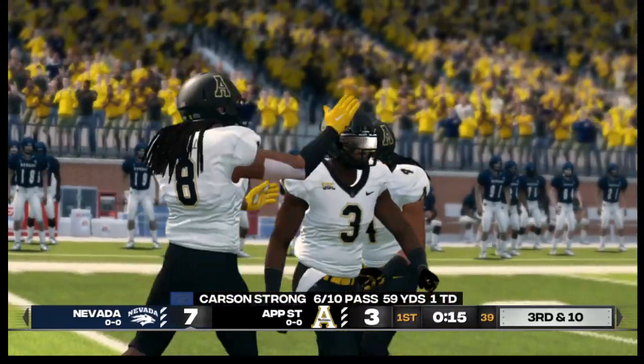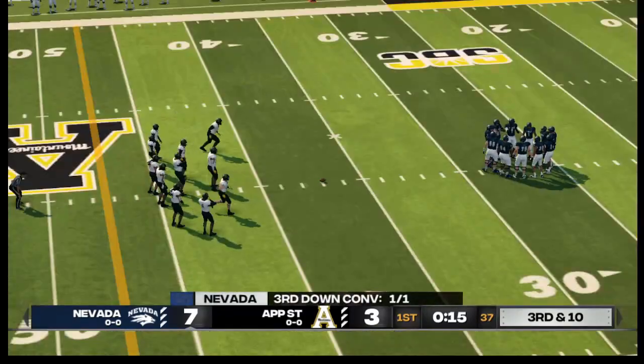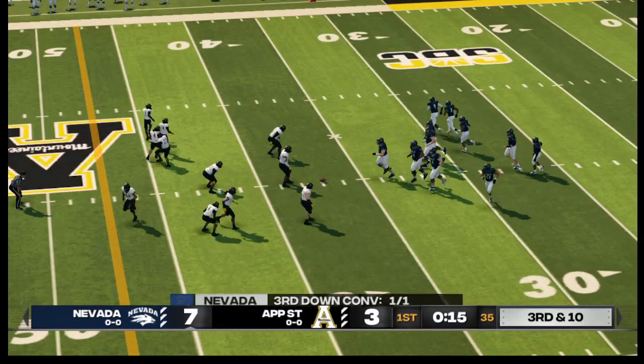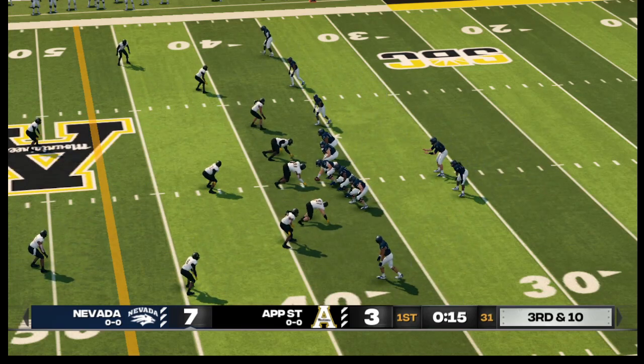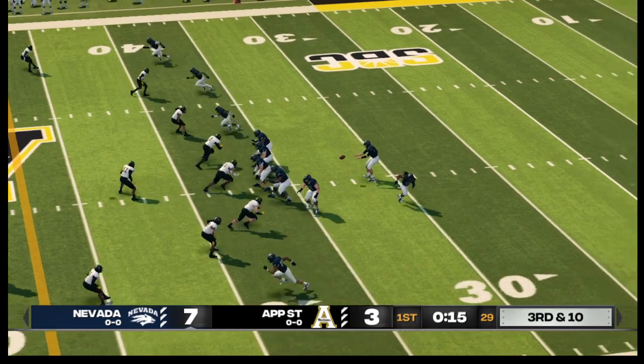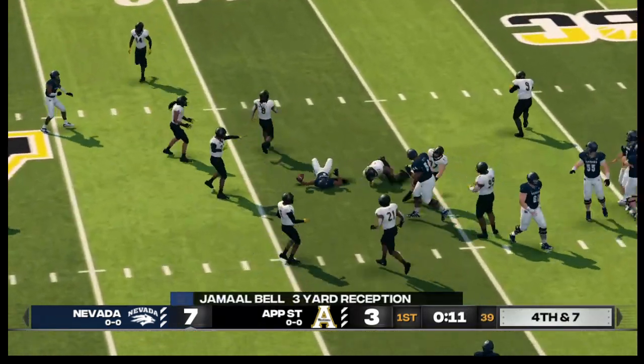You know, when you feel pressure like that, the worst thing you want to do is just to throw the ball into coverage. He got away with one right there. He's very fortunate. Next time, he should just throw it away out of bounds. Nevada is up by four. Grabs it and hammered right there.